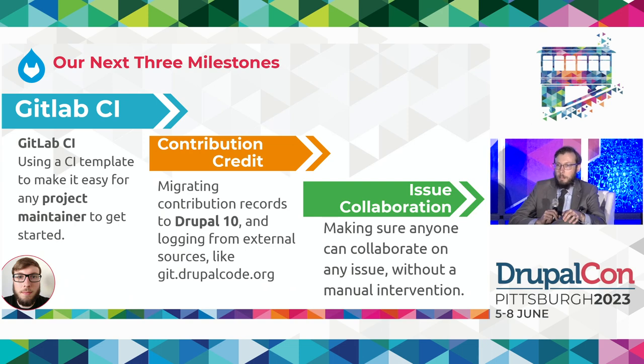The next kind of things you'll see next are GitLab CI and contribution credit. That's something you will be able to switch independently. Before we start moving issues, you'll see the contribution credit move off of the old Drupal.org onto a Drupal 10 hosted system. And same with issue collaboration. We're keeping mostly the same issue fork process, but the UI for that will be on Drupal 10.